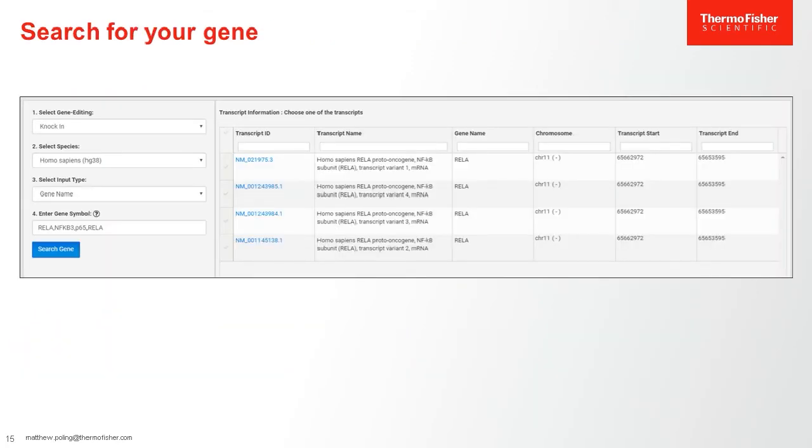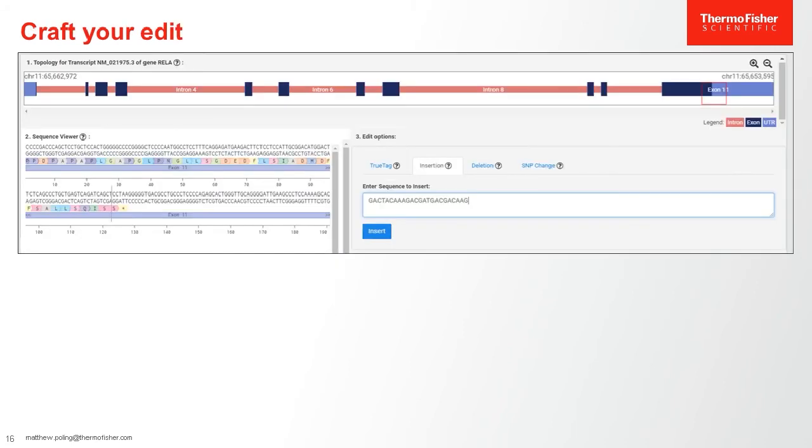So looking more at the tool here, what we do is we ask you to provide a gene symbol or specific chromosomal coordinates that you're looking to edit. We'll then display all of the transcripts that are related to that particular locus. For this example here, I'm editing the REL-A gene, one of the subunits of NF-kappa B. And we can see that there's 4 variants of the REL-A gene here.